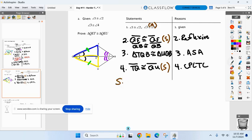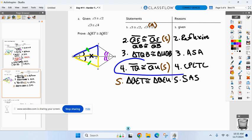So now we can say triangle QET congruent to triangle QEU. I just need a method. Method, Kira? Side angle side. Side angle side. Good. Five steps doesn't look intimidating, but that was the whole key to the proof, right? Trying to find that pair by proving another pair. All good.